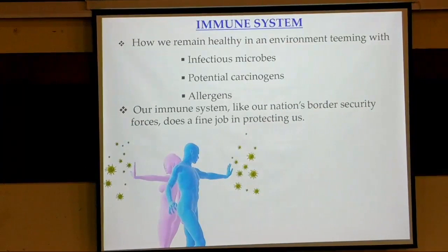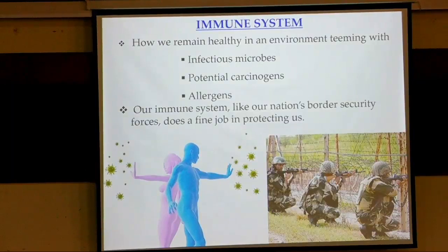For example, we are constantly being attacked. This is one of the major research areas. Constantly being attacked by microbes. We don't die because we have a strong immune system. If we didn't have that, I wouldn't be standing here now, and you wouldn't be sitting there. So we are being attacked by infectious microbes, potential carcinogens, allergens, and all. And our immune systems are constantly taking care of us, just like our BSF and army. So it's a large part of our biology.